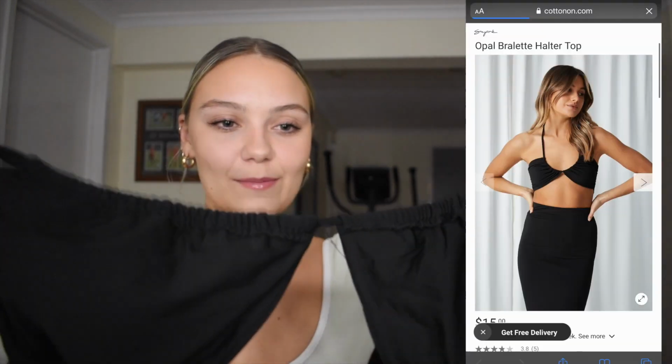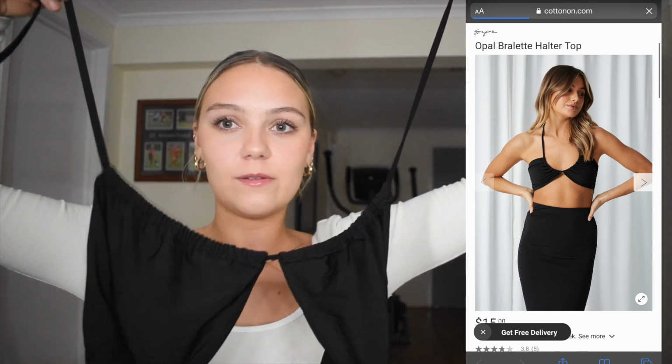Next item is this black top. It's one of those black ones where you tie it heaps of different ways. Do you know what I mean? I got this one in a medium. Again, this is that really silky, soft, almost bather material, like that white one I was saying before. This one's also from Supre.